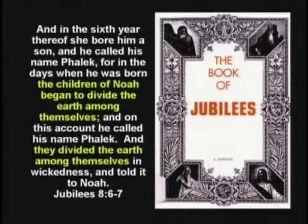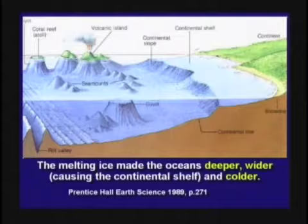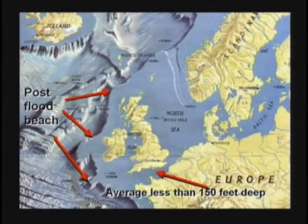So as the melting ice went into the oceans, they ended up deeper, wider, and colder. Cold water absorbed CO2, so that would take away some of the greenhouse protection, and lifespans were shorter. The deepest point in the English Channel is only 150 feet deep. You know, not even from here to the back wall. So we get these ideas, wow, it's blue, therefore it's water. Yeah, it is, but some of it's deep and some of it's not very deep. I think the flood's the best explanation for that.